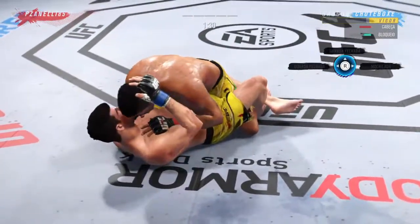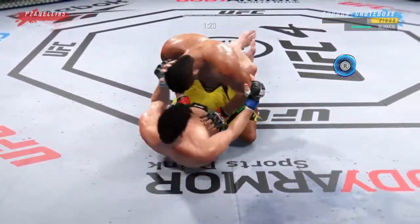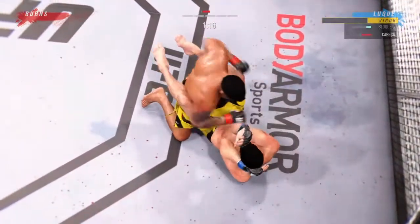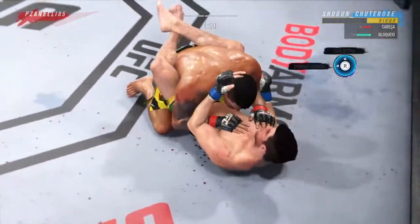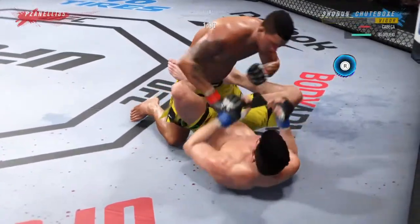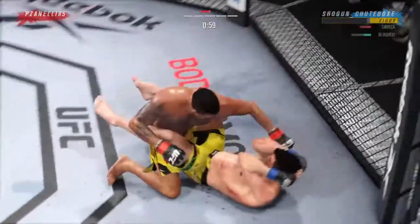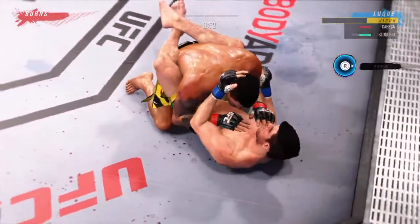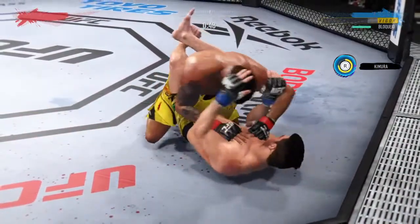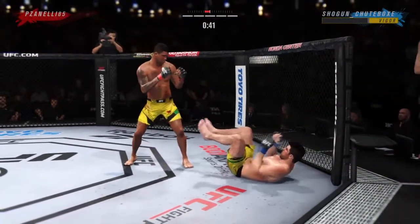90 seconds remain in the fight. All right, working inside the closed guard now. This is no safe place against this opponent. Nice job working hard, posting, and getting back up. Recovery, man. Right back to his feet.